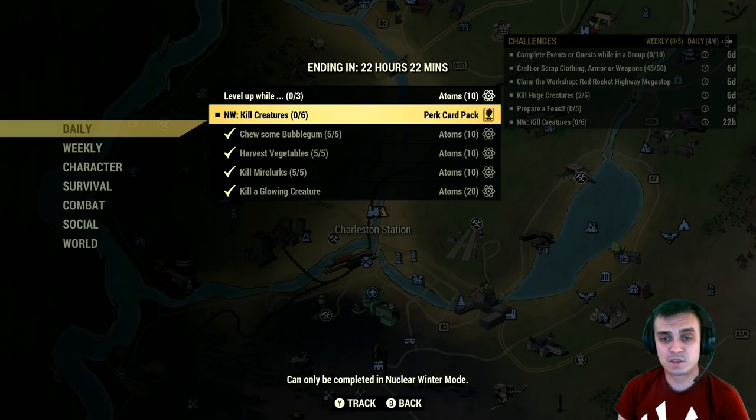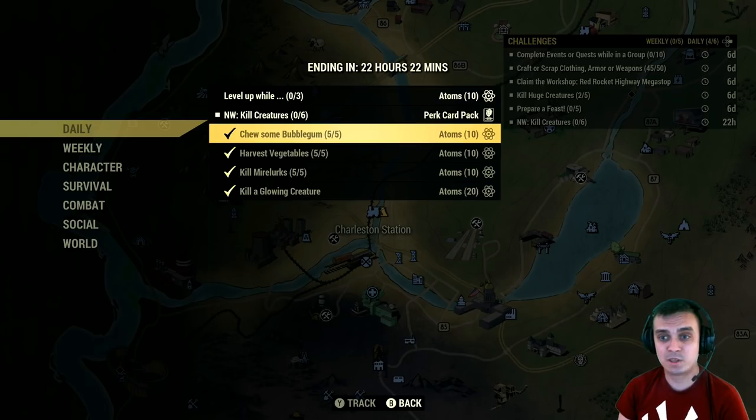I'm actually going to start doing these so I can get these perk cards, and next time when they release limited time items, I'll use these perk cards to open them and get the XP, so I'll be able to get those rewards real fast. So I'm actually going to start doing that. Choose some bubblegum. If you got bubblegum, eat it. Eat 5 of them, 10 items.